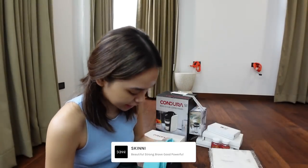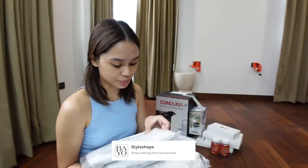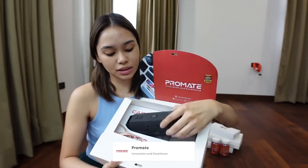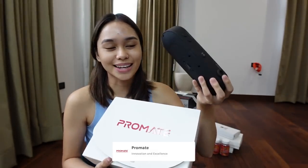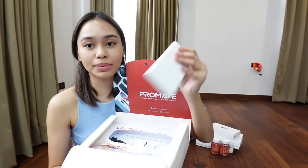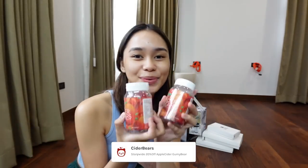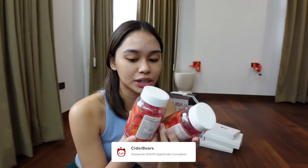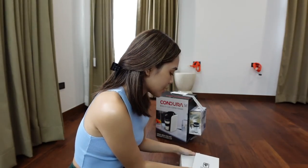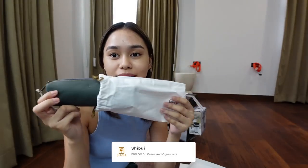Bikini set from Skinny. Ayan. Then we also have clothes from Vice Versa, from Unica, and Bio. Also got some things from Promate. This is a speaker. Ayan. I don't know about you guys, but I love receiving anything tech. And of course, my power bank din. Ayan. Super sleek. It's white. And we also have cider bears. These are apple cider vinegar gummies. Then we also have some stationery from Shibui. We have a pencil case.